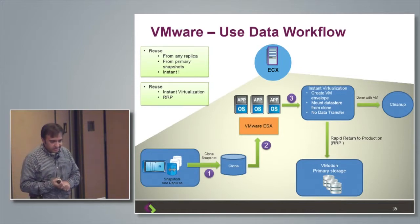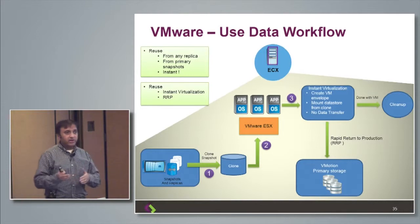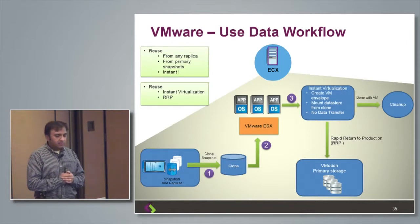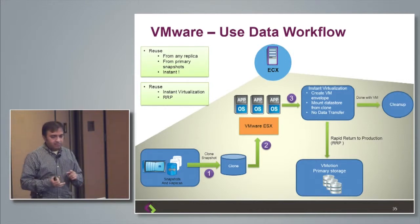So the first thing we do is, from our catalog, figure out where the actual VMs are sitting, which volumes. We'll go ahead and clone those. We'll mount those on your VMware servers, depending on which location you are at. We're site-based, so wherever your copy is, we'll mount it to the closest ESX server. We'll support VMFS or NFS data stores. And again, there's no data movement. We call it instant virtualization.